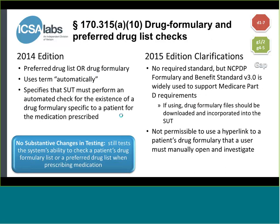They've also clarified that it's not permissible to use a hyperlink to a patient's drug formulary that a user must manually open and investigate. So remember, it needs to be this automatic function, and so it shouldn't require the user to manually walk through a drug formulary list to figure out whether or not what's being prescribed is required and is on that list.